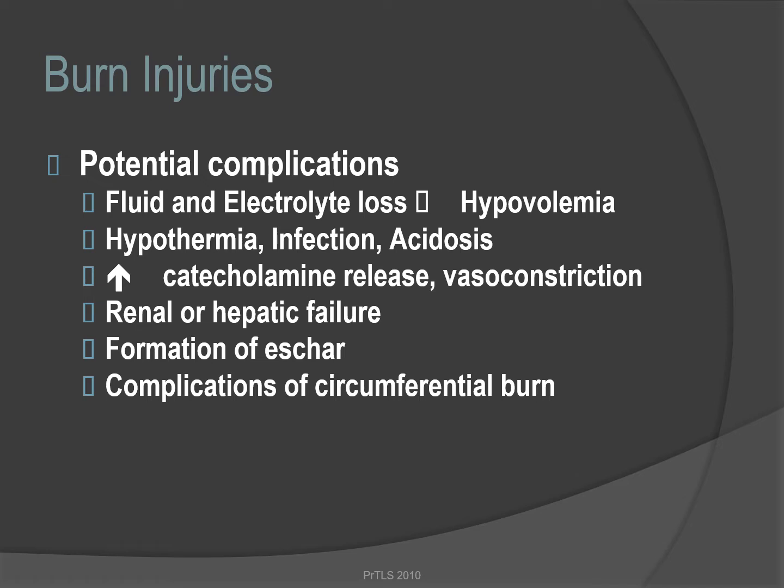The most common serious potential complications related to burn injuries, both short-term and long-term, include: number one is fluid and electrolyte loss and hypovolemia, which is actually due to massive capillary leakage. Next is hypothermia, infection, and acidosis, which is due to the loss of function of the skin itself. And next is increased catecholamine and cytokine release, due to the hyperinflammatory response, which leads to vasoconstriction, which will not only impact cardiac function but also gives us a tough time accessing venous access for the patient.